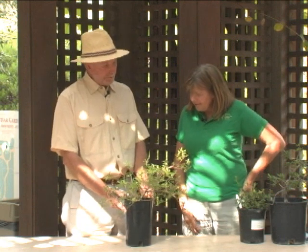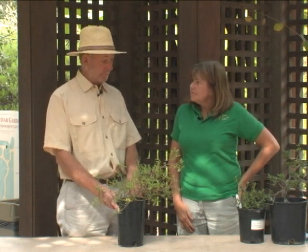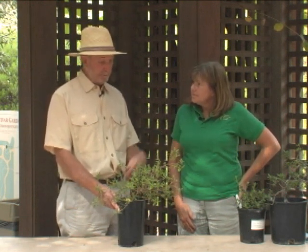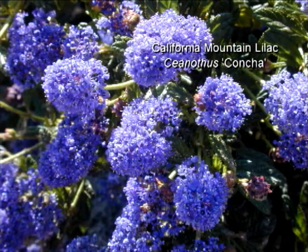You want to tell us about that? Yes, I've selected this plant because I find it to be one of the premier mounding shrubs that will grow 6 to 8 feet tall, 8 to 10 feet wide, and produce deep purple-blue flowers in the spring. And it's a large, large mound. And so when we think about background areas or on slopes or mixed native plantings, this Ceanothus concha, as it's known, is one of the premier plants, introduced in the late 1940s, early 1950s.